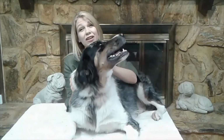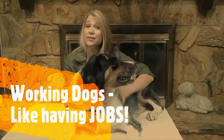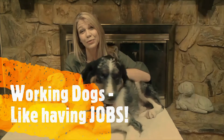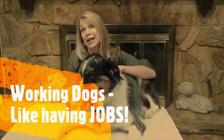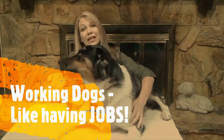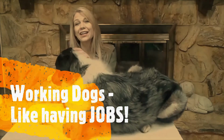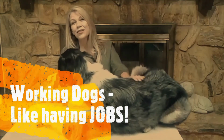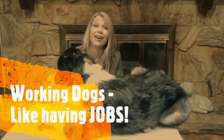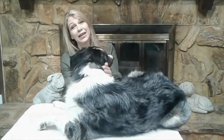So your working dogs, they're all large, all of them. They work on farms, they work in the military with police, they work pulling sleds, they are protection dogs. So here's your Dobies, your Rotties, your Akita, your Huskies. Those are some of your more common working dogs. Your Great Dane. These dogs are large and dominant.